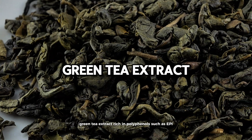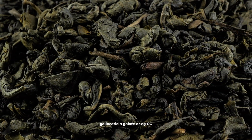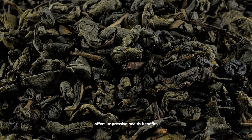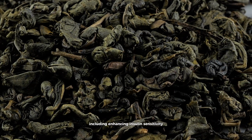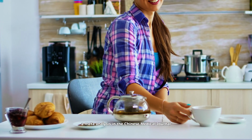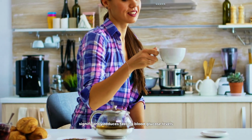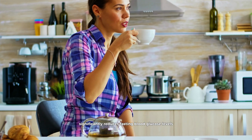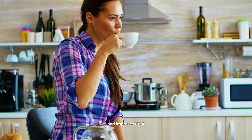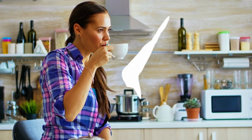Green tea extract, rich in polyphenols such as epigallocatechin gallate, or EGCG, offers impressive health benefits, including enhancing insulin sensitivity. A meta-analysis in the Chinese Medical Journal found that green tea consumption significantly reduces fasting blood glucose levels and improves HbA1c, a marker for long-term blood sugar control.